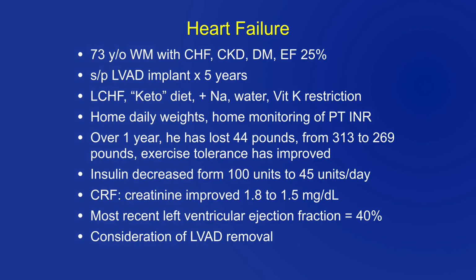Here's a patient, a 73-year-old white male with congestive heart failure, CHF, chronic kidney disease, CKD, diabetes mellitus, DM, and an EF, or ejection fraction, of 25%. He was full of fluid, with edema in his legs, and was basically on death's door.